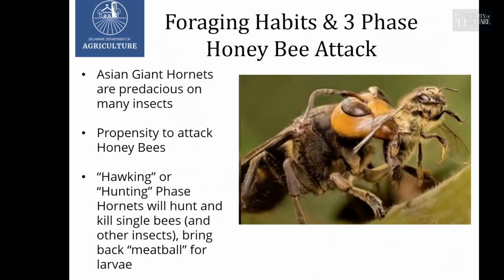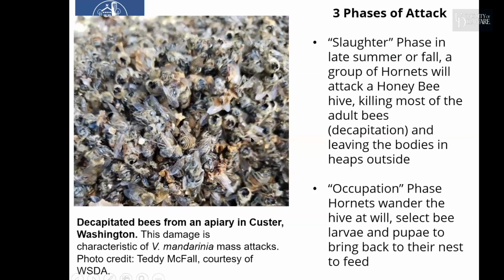The first phase, they call it hawking or hunting. So this will be most of the year when they're active. They'll be flying around, hunting down individual insects. They could be honeybees, they could be other things like caterpillars or other kind of insects. And they'll attack those insects and bring them back to feed their larvae. But eventually, they'll kind of just focus on honeybee hives.